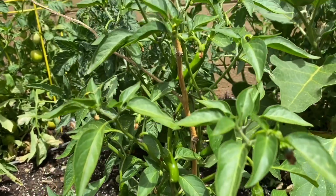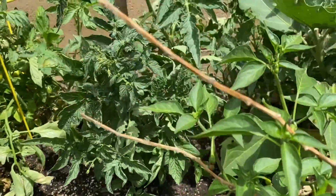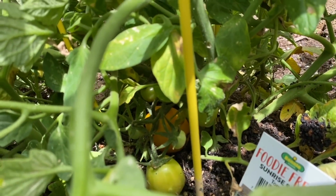Just look. So I told you, now I have way more chilies here, and so very soon we'll be making that green chili sauce. I have a lot of Serrano, so these are supposedly spicier. These are spicier than jalapenos. I have jalapenos planted on the other side, and look at the tomatoes.